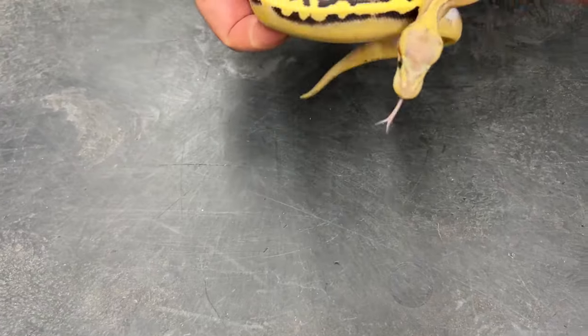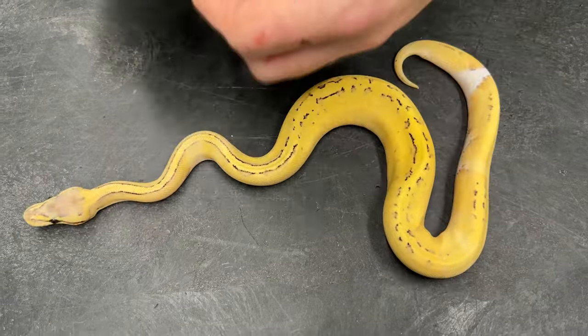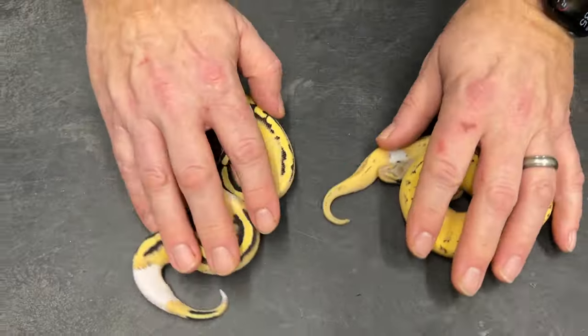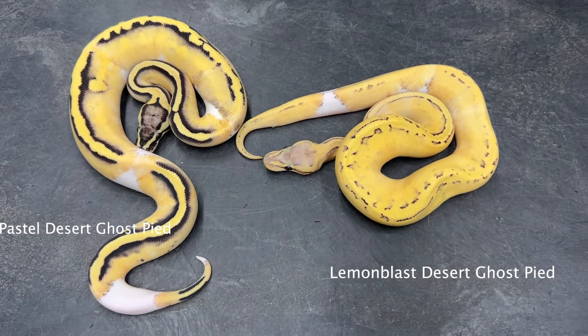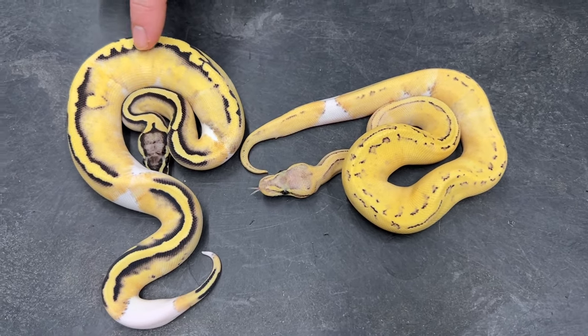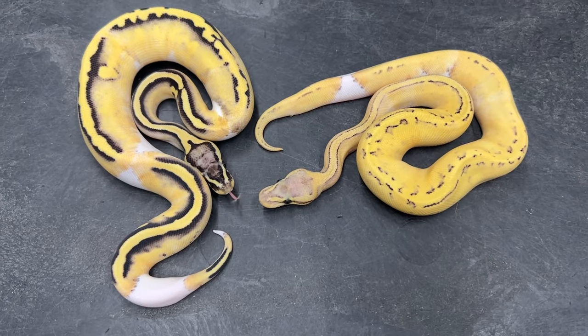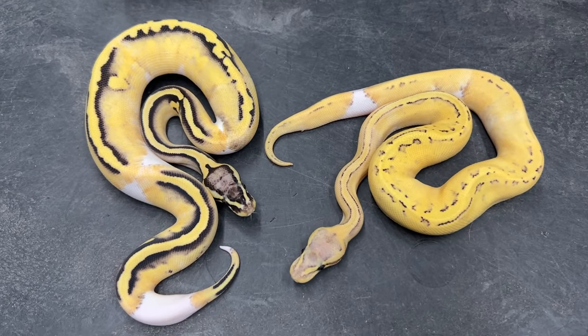Okay. Then I've got a couple of desert ghost pies. This is a lemon blast desert ghost pie, and this is just a pastel desert ghost pie. And I know desert ghost pies, yeah, there's quite a few of them out there, including ones with pastel and pinstripe in them. But these are just two snakes that I really, really like the looks of a lot, especially this one. This one is probably my favorite desert ghost pie that I've produced all year. I just love how bright yellow her colors are, and how nice and high contrast the blacks are in her. I just really like her a lot.